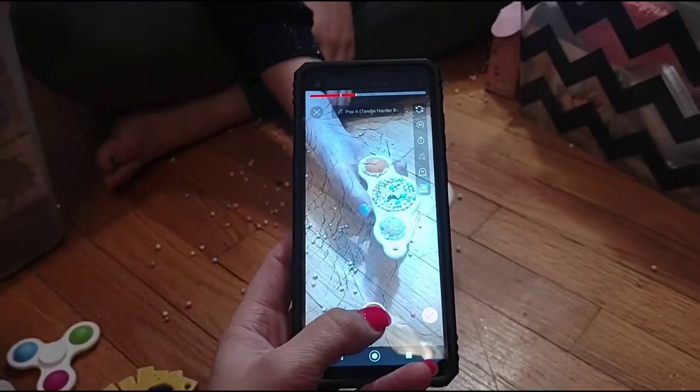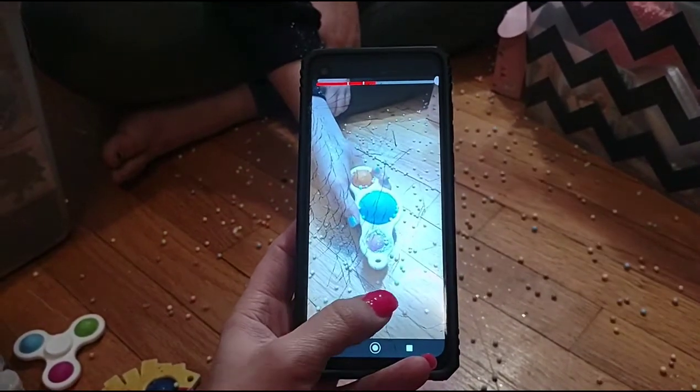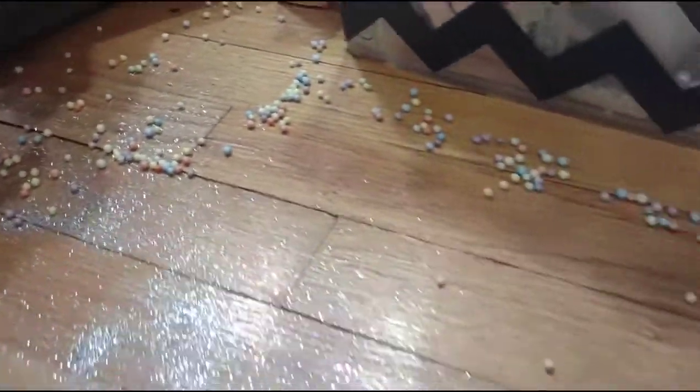This is gonna be a fun mess to clean up. Ready? Secret tip number 2, leaving all the stuff that you pop out of the fidget on the floor might make your mom mad, but it's easier.